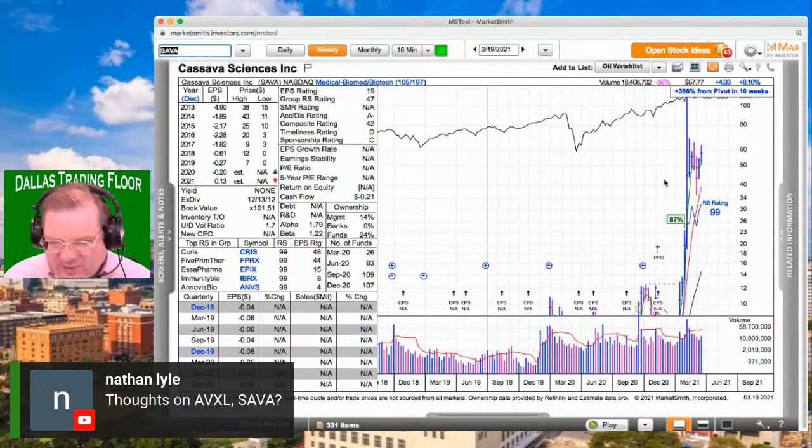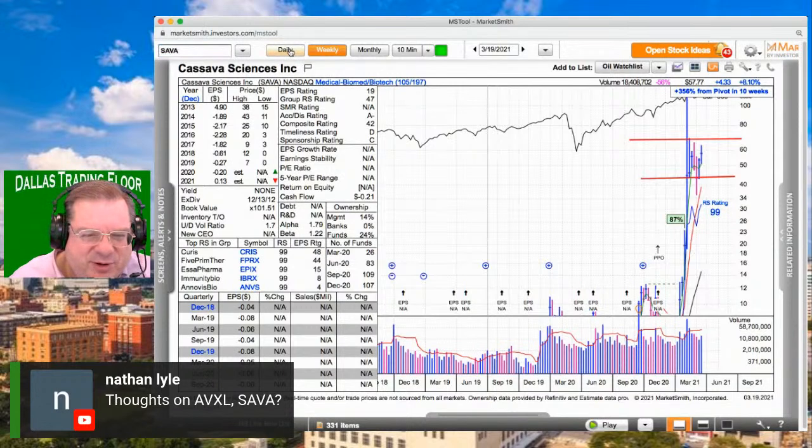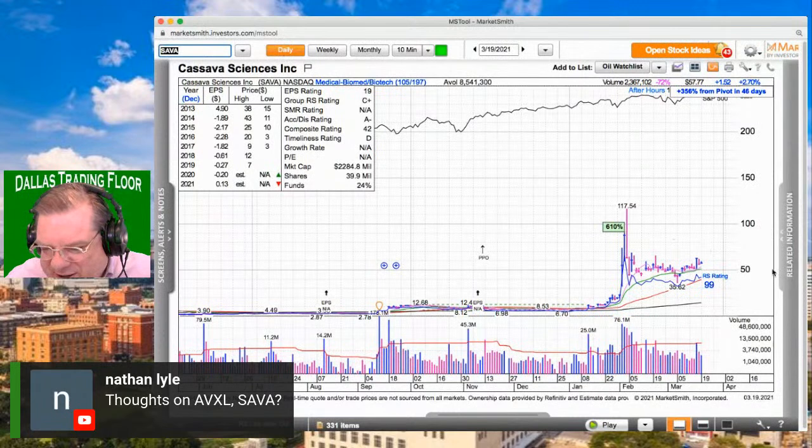Okay, so we have a tight pattern here. That's interesting. Wow, you know what? I like this one a lot. Look at that. It looks like a 3-week tight pattern, but it hasn't been recognized yet. So here's the thing. This might be a buy if it moves above about here. That's what I'm thinking.